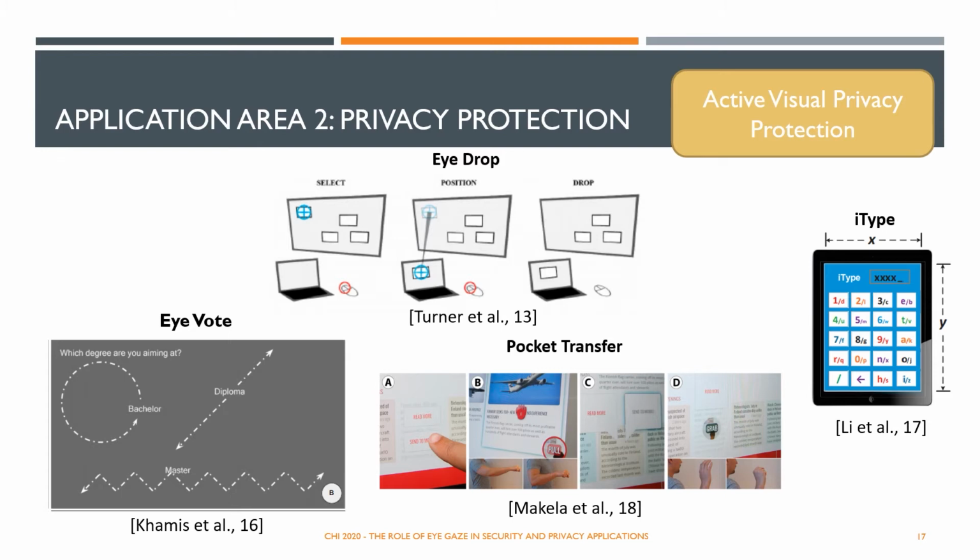And using eye tracking actually allows users to transfer articles inconspicuously, so others around them would not know which articles they transferred. And this is not the case when using a modality such as touch, for example, where it's clear to everybody what you are interacting with. Also, eye tracking has been used for voting in public space because it allows people to vote without others knowing what they chose. Similarly, people could use eye tracking for typing, and this would allow input to be hard to observe by others.